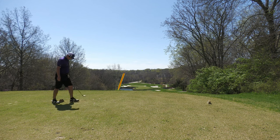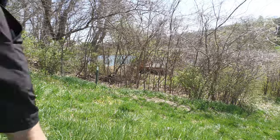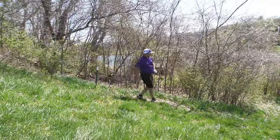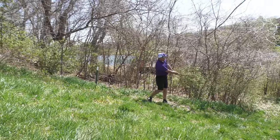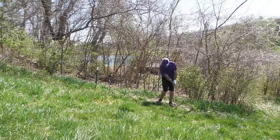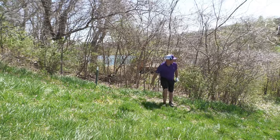I've been out here multiple times. All right, right on the edge of the out of bounds. Just gonna have to punch it down here. I don't have a shot to this green. Okay, she's in the fairway.